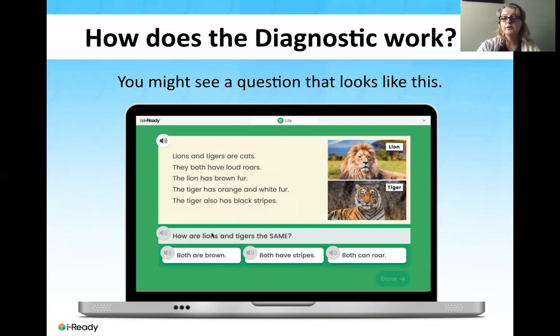They then will be posed possibly a question, and they may have three different choices to pick from. Be very careful and make sure that as they progress, sometimes the reading passages are on one page and they have to go to the next page to answer the question. So if your student gets stuck, make sure that they have looked at what the directions are asking them to do.